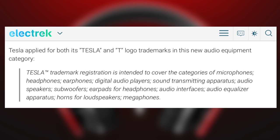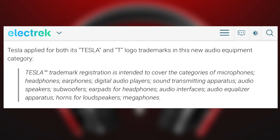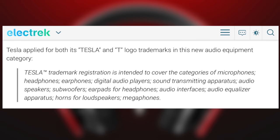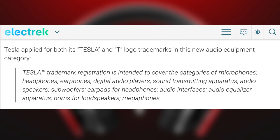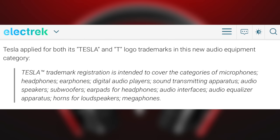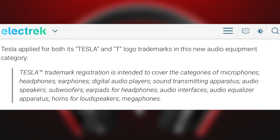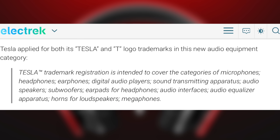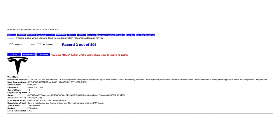Tesla applied for Tesla and T trademarks in a new audio equipment category. Quote, Tesla trademark registration is intended to cover the categories of microphones, headphones, earphones, digital audio players, sound transmitting apparatus, audio speakers, subwoofers, earpads for headphones, audio interfaces, audio equalizer apparatus, horns for loudspeakers, megaphones. On the official listing, we can see the well-known Tesla logo, as well as their T logo.